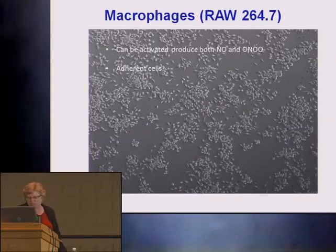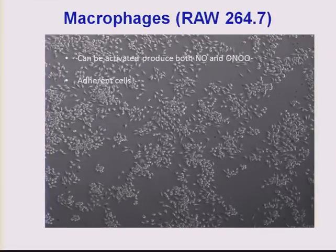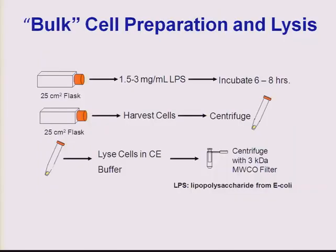So the first experiment that we did was with the RAW 264.7 macrophages. As I said, these can be activated to produce both nitric oxide and peroxynitrite, but they are adherent, so there can be some problems with stickiness, although we found that you can actually buy some cell lines that aren't quite so adherent that will be easier to use in the single cell analysis system. So the first thing we wanted to do is just see, can we lyse these cells and detect nitric oxide, but also look at what else is in the macrophage intracellular constituents.